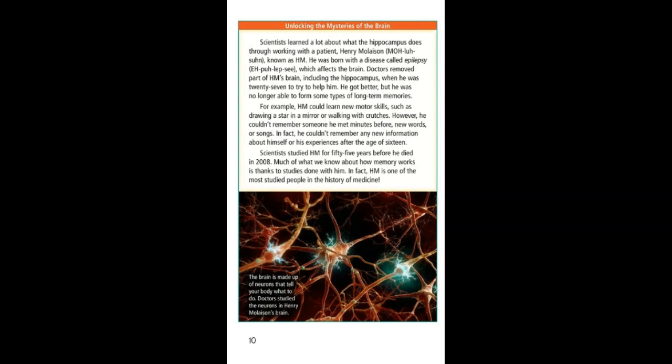For example, HM could learn new motor skills such as drawing a star in a mirror or walking with crutches. However, he couldn't remember someone he met minutes before, new words, or songs. In fact, he couldn't remember any new information about himself or his experiences after the age of 16. Scientists studied HM for 55 years before he died in 2008. Much of what we know about how memory works is thanks to studies done on him. In fact, HM is one of the most studied people in the history of medicine.